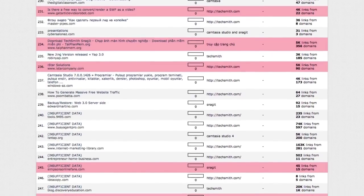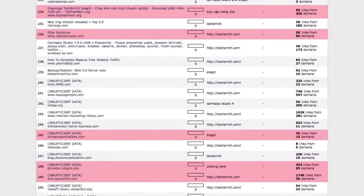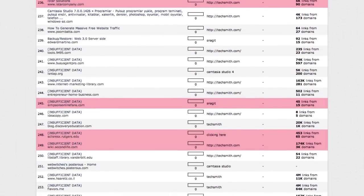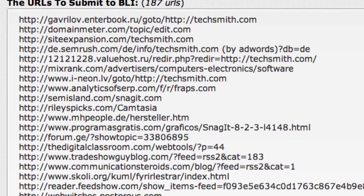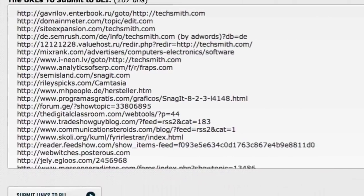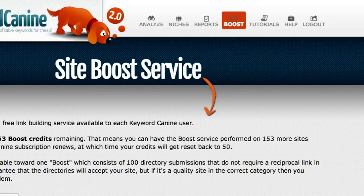So what we'll do for you, we'll take all of your KC0 ranked pages and submit them to a backlinks indexing service. You can do this every day, 7 days a week, 365 days a year. All you've got to do is click this link, and we'll take all of the KC0 ranked pages that you currently have and we'll submit them for free. So that's the Backlinks Report module. And the last thing to show you is the Boost module, which gives you free backlinks.